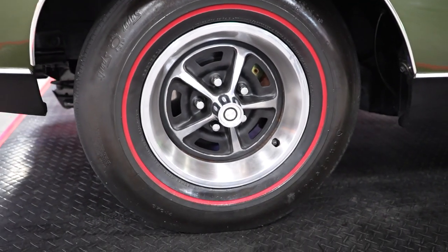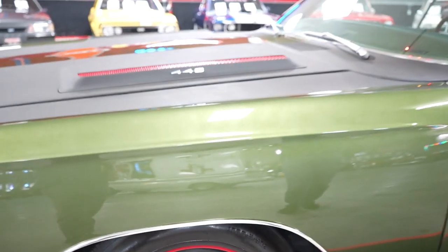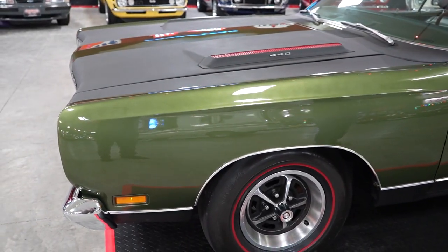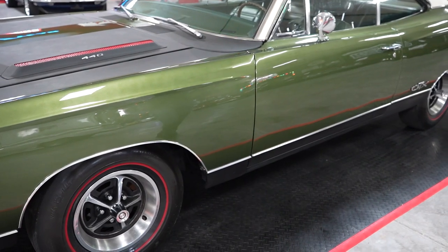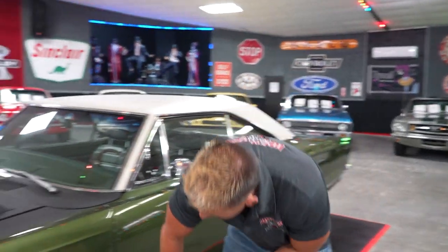I have a little breakdown sheet of what this car actually is in the trunk that we will go over with you. By the way, it's a Super Track Pack car. So that's the motor that's in it currently. Like I said, it's not the numbers matching, but I do have the numbers matching motor, just the block. We'll have photos of that on our website.